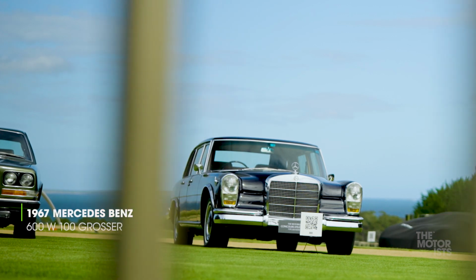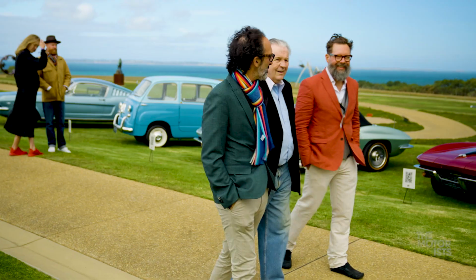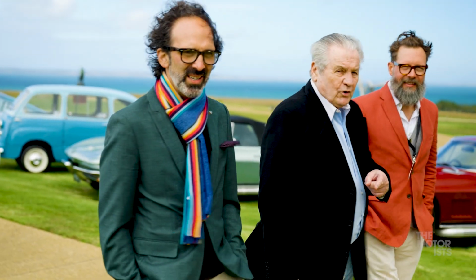Never has a car been defined by its ownership as much as a 600 Benz, which is a bit unfortunate because they were like the pinnacle of engineering in a limousine at the time. And you could get the long wheelbase and the short wheelbase. That looks like a short wheelbase.